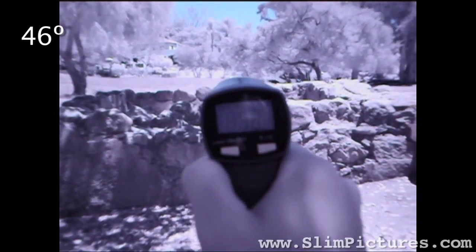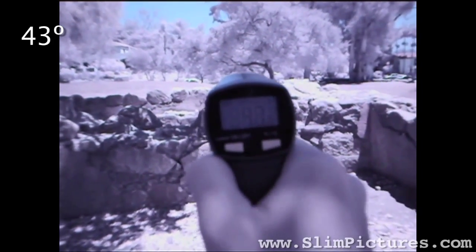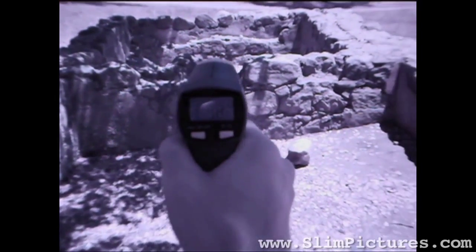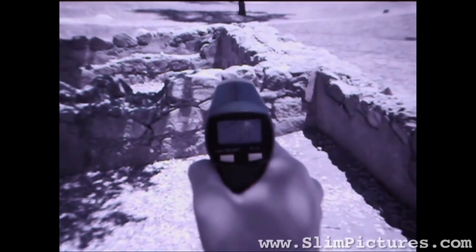45 degrees. I think that's a cold spot. Huh. 43 degrees. Whoa. 37. Take pictures right over this thing. 32. 25 degrees. Alright, this thing is bouncing all over the place like crazy. I've never seen it do this before. Now it's kind of leveling out. Oh my gosh, that was the biggest cold spot I've ever recorded.